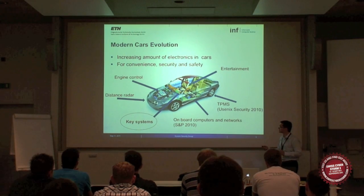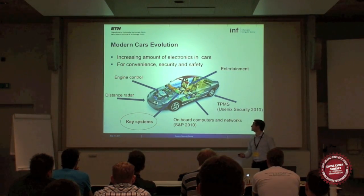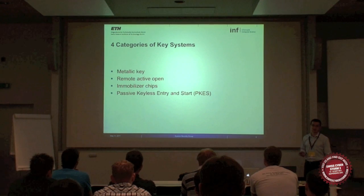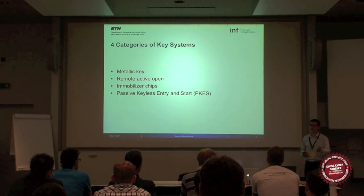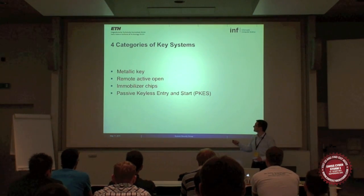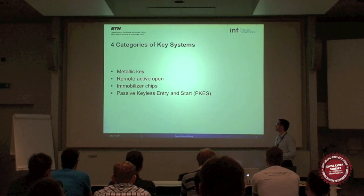And of course there are keying systems that evolved over time. And what kind of keys did we have? Well, the metallic key doesn't require a lot of introduction, right? We all know what the metallic key is. Then we learned over the years that we can open cars remotely. So we take the key, we press a button, and the car opens remotely.